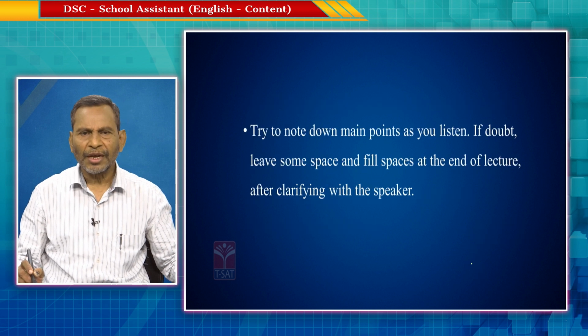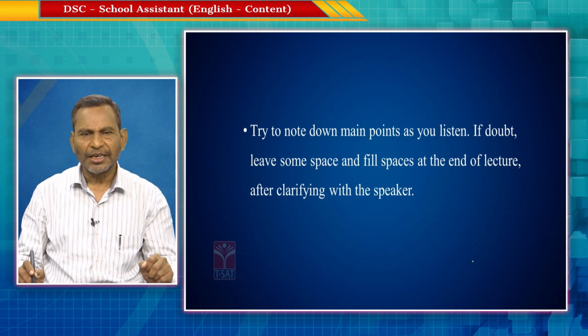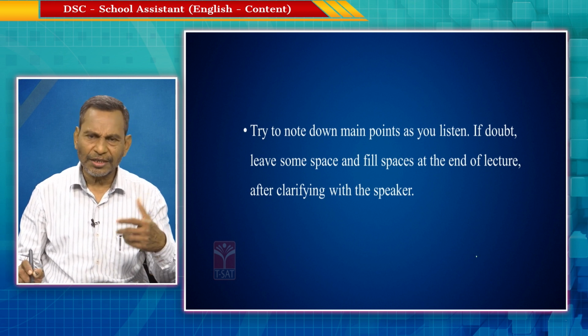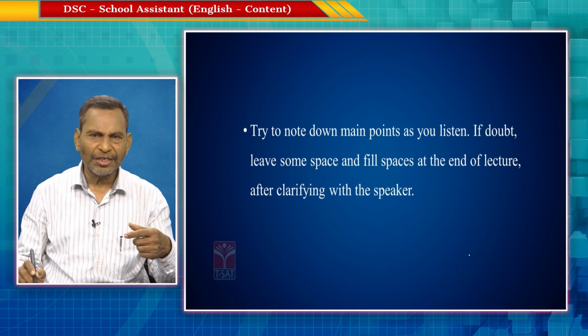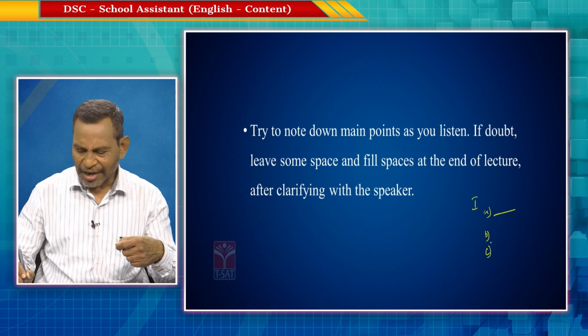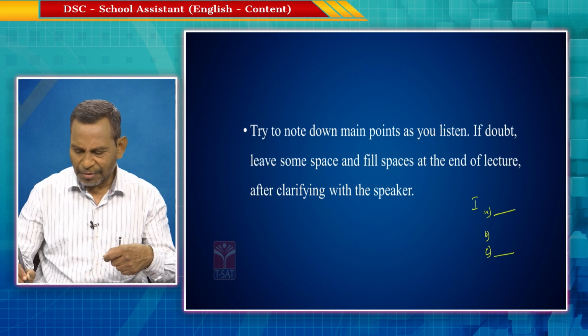Then try to note down main points as you listen. If you have a doubt, leave some space and fill up the space at the end of the lecture or after clarifying with the speaker. As I told you, suppose the speaker is speaking very fast, then it will be difficult for you to do that. So what do we do is, suppose I made one point, and there are two more points left over. I could make out only one, and in between the second one I could not, then I just added the third one, and there is something in between that is missing.